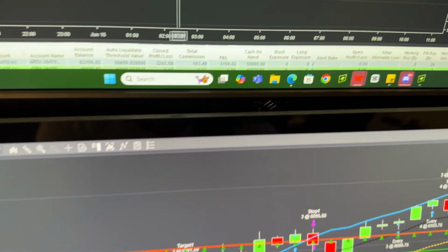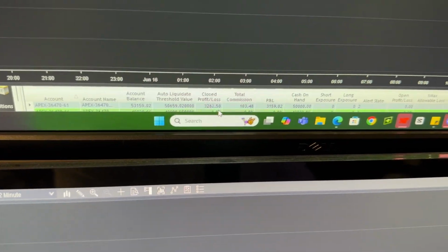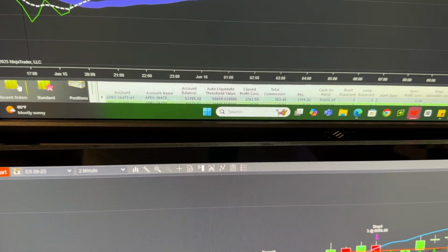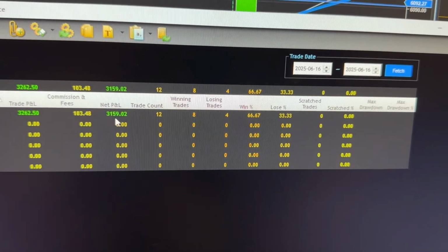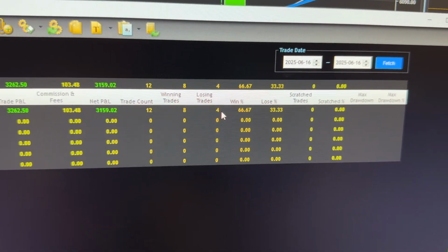Here, I'll show you this here. You can see 3,159, 3,200 total, and 103 in fees. Let me show you the performance on this so you can see 3,262, 103 in fees, and $3,159 with 8 winning trades and 4 losing trades.